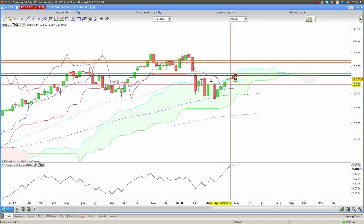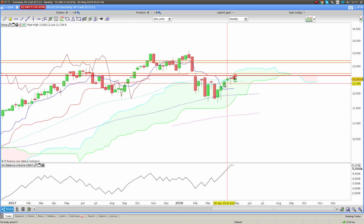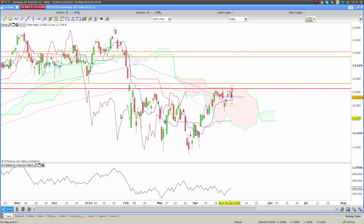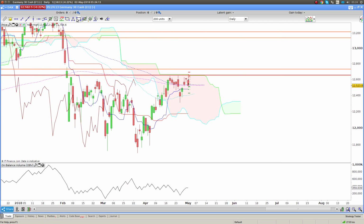And you can see there are buyers here on the 50 EMA. So this dotted light blue line is the 50 EMA, and there are buyers sitting here. Okay, so let's just get down to the daily quickly. Okay, so on the daily, I'm just going to do a block here. So we have the 100 and the 200 EMA grouped here still.